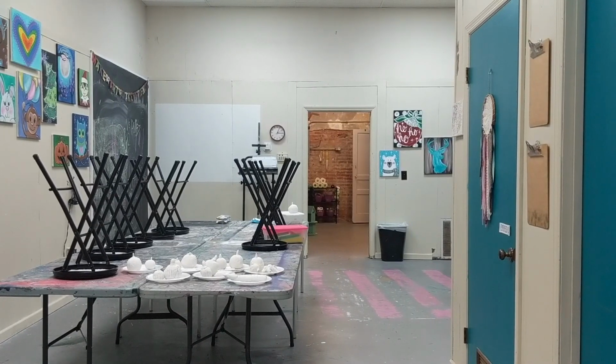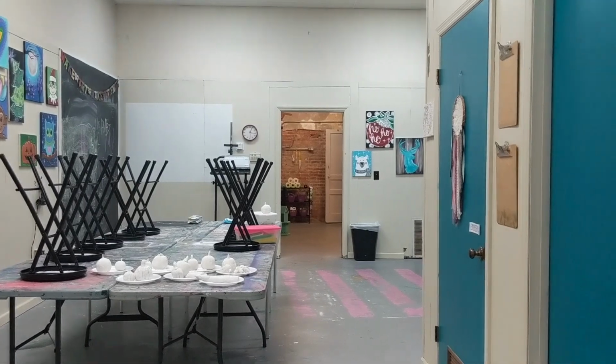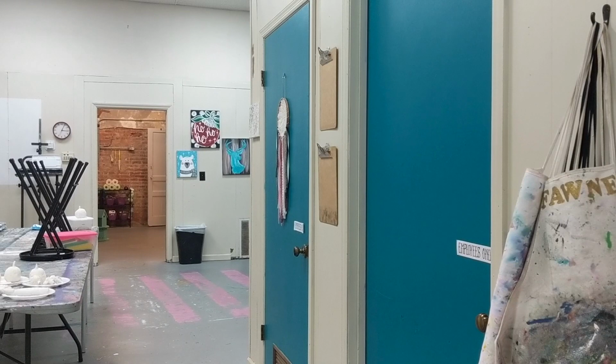And you can see those pink stripes on the floor. I'm going to eventually, like in the next 2 weeks or so, paint this floor again. It is just concrete, so I could just paint it, thank goodness, because it's always a mess. We have 2 closet areas. One of them is supposed to be an office, but it's just holding a bunch of stuff.